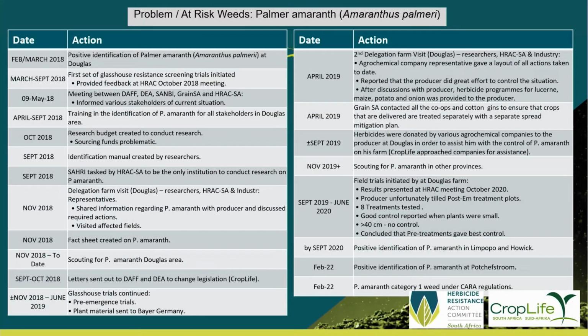In February or March of 2018, Palmer amaranth, or Amaranthus palmeri, was positively identified on a farm in the Douglas district. This was the first time that the weed was identified in South Africa, which raised serious concern. Following the positive identification by a well-respected weed scientist in South Africa, HRAC South Africa, in partnership with CropLife South Africa, jumped into action, as can be seen in the tables depicting what actions were performed by the committee, as well as when they were performed.